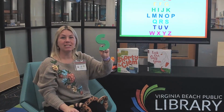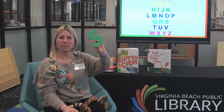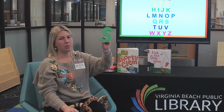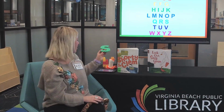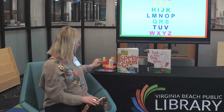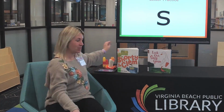Ready? S-s-s-s. Just like a snake says. What color is our letter S today? Does anyone know what color that is? That is a green S. Very good. All right. So we have practiced writing our S. We're going to put our snake friend away.